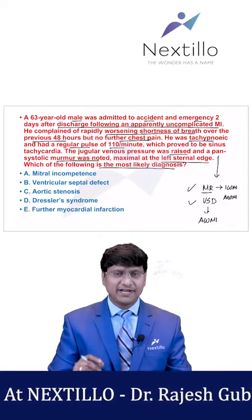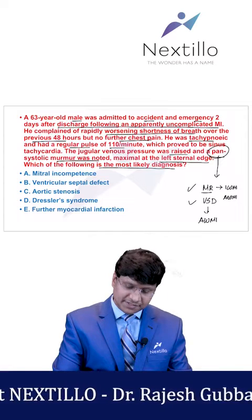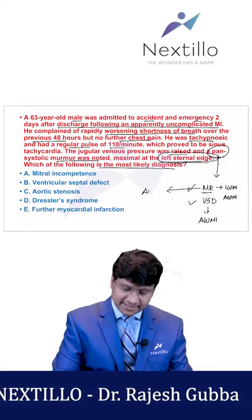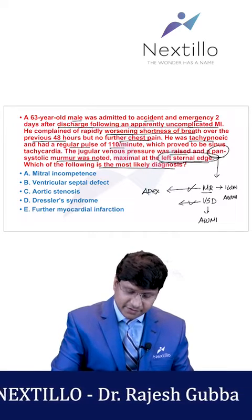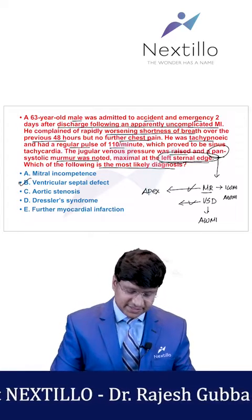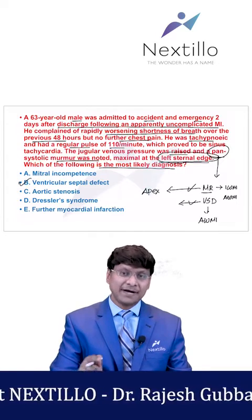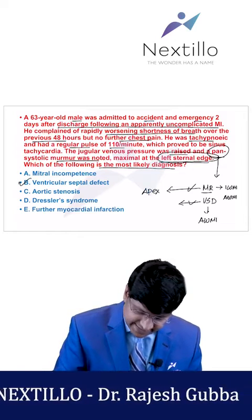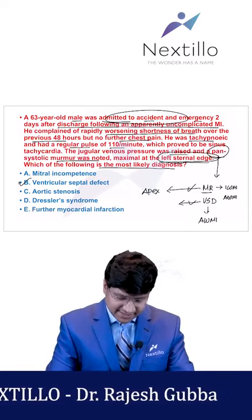Okay, but what is the very important point which is suggestive of the diagnosis is, you are having the pansystolic murmur which is heard at the left sternal edge. You take the MR murmur. MR murmur is heard at the apex, right? Whereas the VSD murmur is the one which is heard at the left sternal edge. Okay, so the answer is the ventricular septal defect. And this ventricular septal defect which has developed as a part of your myocardial infarction is what is responsible for your sudden onset dyspnea and making the individual come to the emergency department. Okay, so the answer is the VSD.